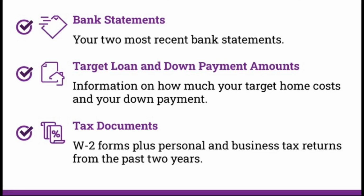Also, you can go online and use a mortgage calculator and get an estimate online for free, just to get started. So go online, Google mortgage calculator or pre-approval calculator, and get it done.